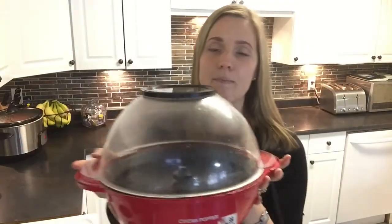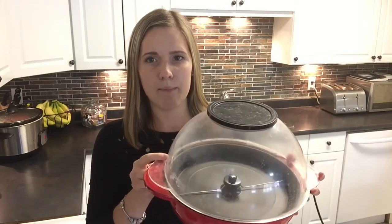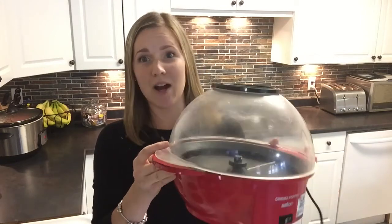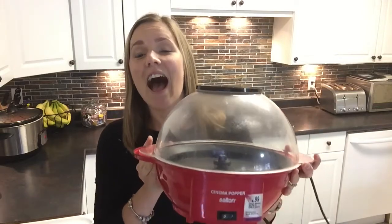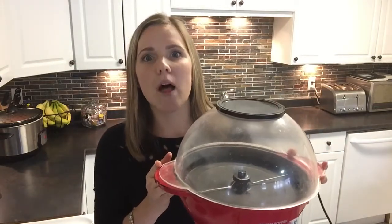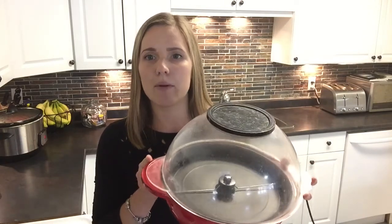But this is just a great alternative to an air popper. I don't remember what the name of this is. It's not really an air popper. It's a popper on this pan that heats up and pops the popcorn, and I just wash it off with water when I'm done, so it has a greasy look to it. Anyway, it works so well. It makes the best popcorn, just amazing popcorn. You put some oil in the bottom there. I put some coconut oil and some popcorn kernels, and then just turn it on.